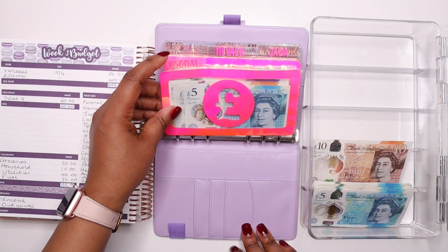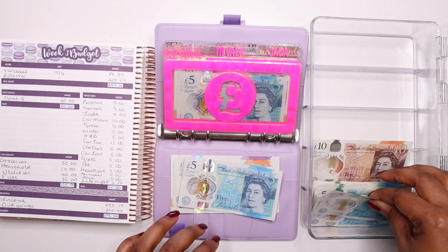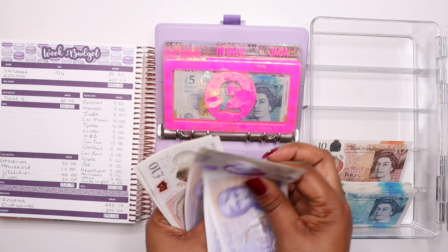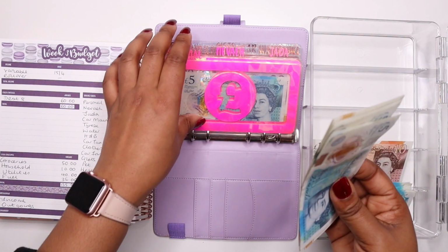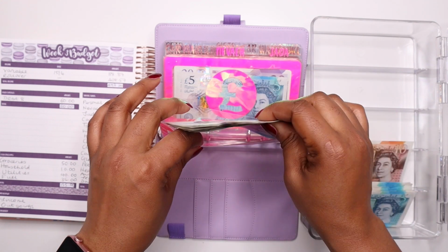So I've got my personal envelope here and I'm going to be adding into it £5 this week. I haven't got any plans for it as of yet. So we've got 20, 40, 60, 70, 80, 95, £105 in here at the moment. So this is my personal cash envelope.